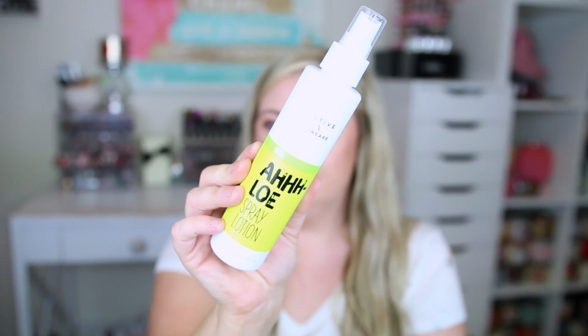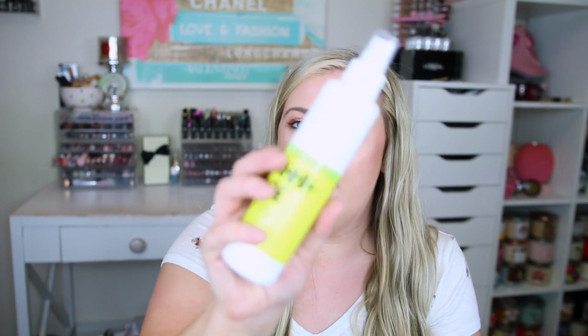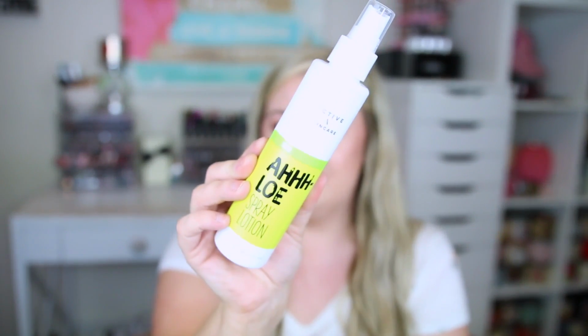And then I also got this spray lotion. It's called the Aloe Spray Lotion. I thought that this would come in handy as well. It says, feeling the heat, aloe to the rescue, refresh dry skin with a soothing aloe spray lotion. So I thought I could get some good use out of this in the summer.